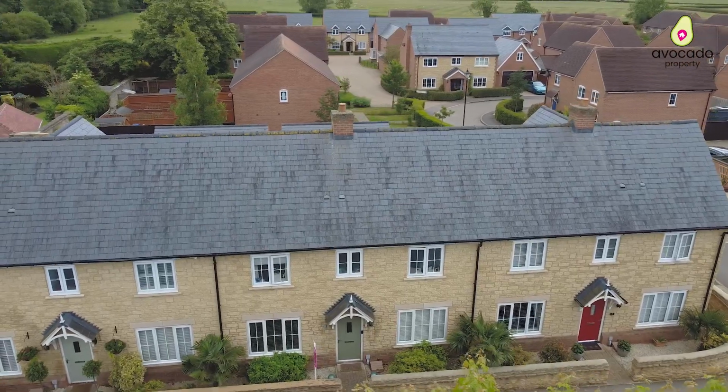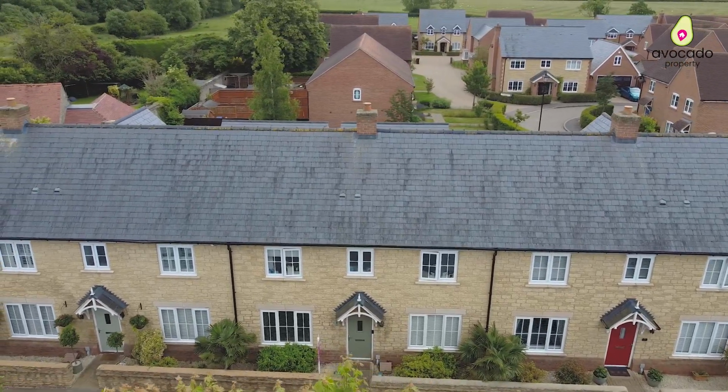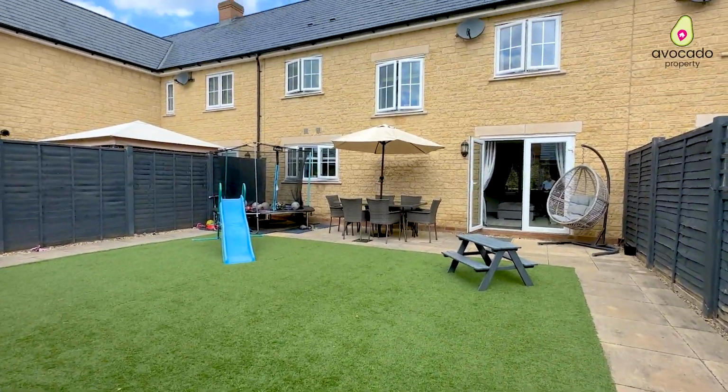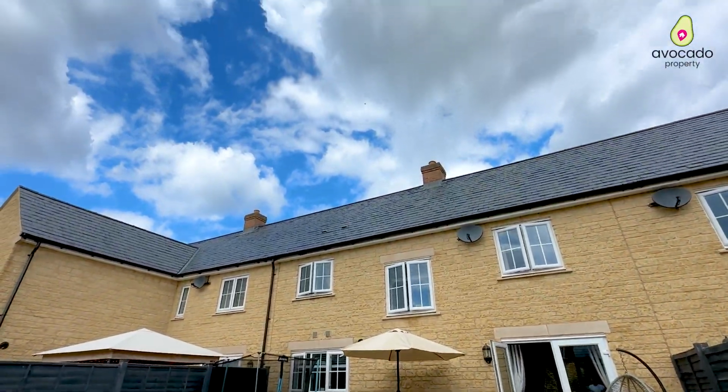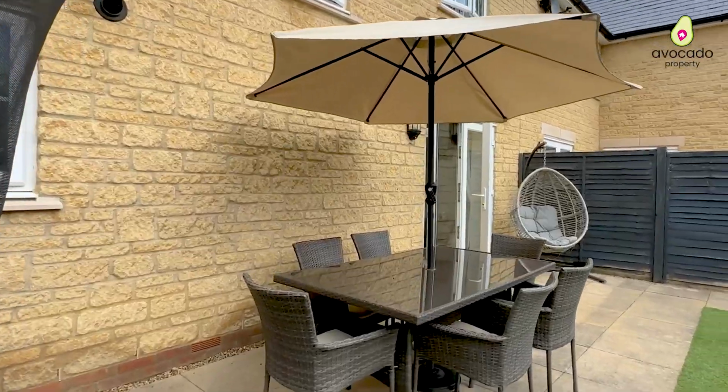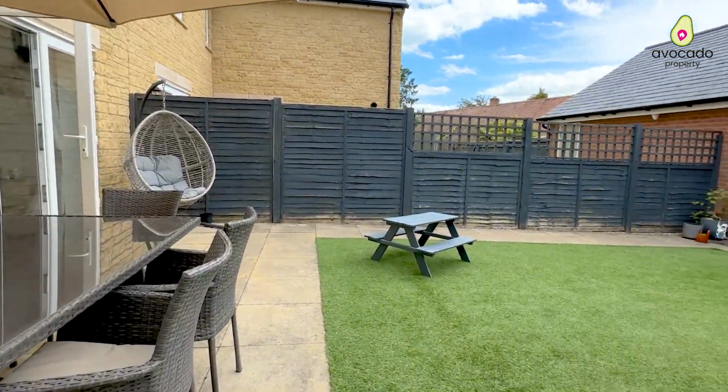Now, let's have a look at this family home that was built out of Cotswold stone in 2016. I will show you my favourite bit first, the garden. For a recently built home, this south-easterly facing garden is larger than you would expect. The current owners have replaced the grass with faux grass to make it child friendly and low maintenance.